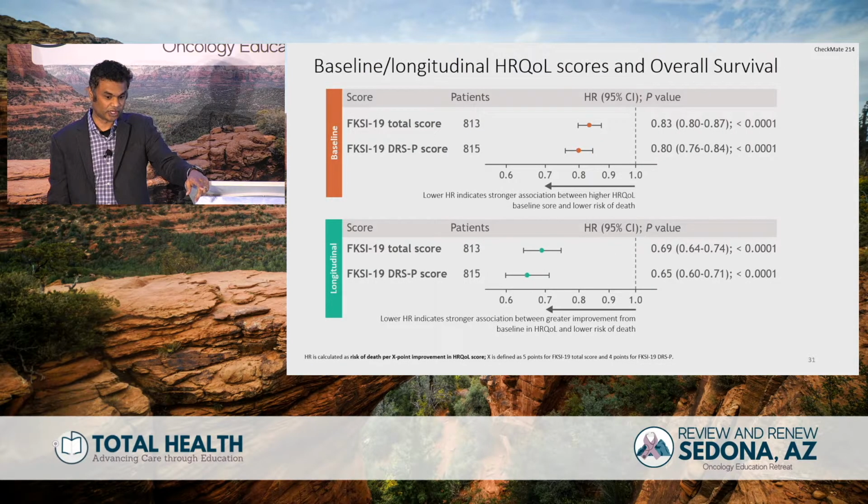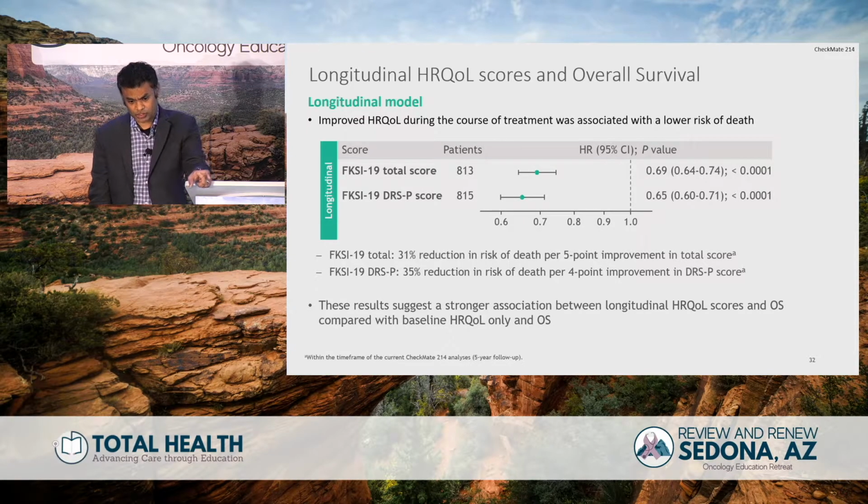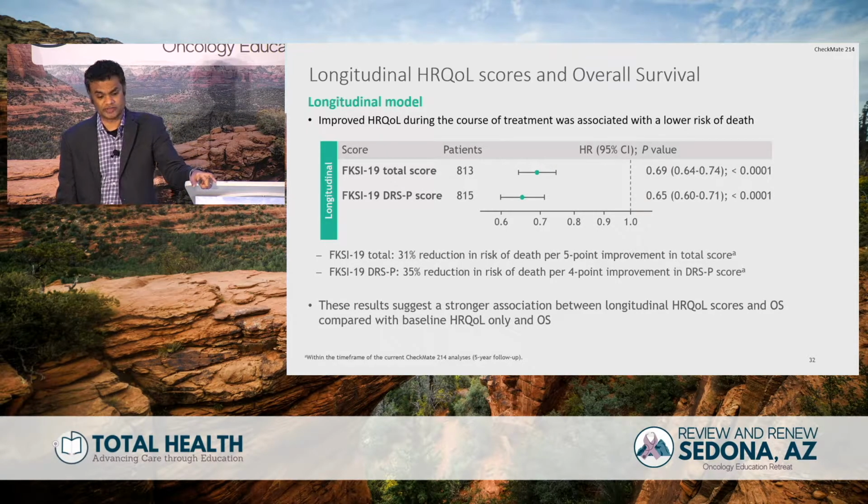And when you look at the overall scores and compare them to survival, there seems to be a relationship as well. The lower HR indicates a stronger association and a greater improvement from death. And this is the actual risk reduction. It's showing about a 31% reduction in risk of death with a 5-point improvement in the FKSI-19 total score, and a 35% reduction in death with a 4-point improvement in the disease-related symptoms.